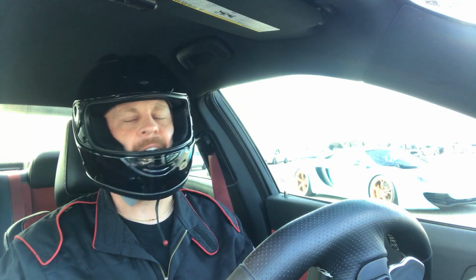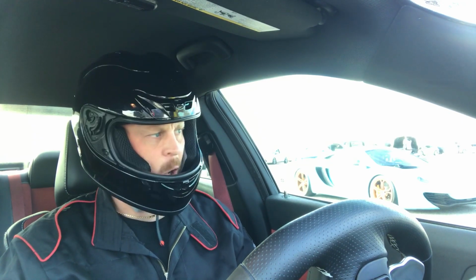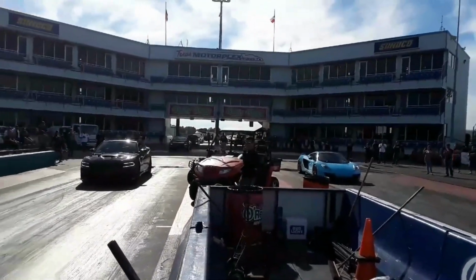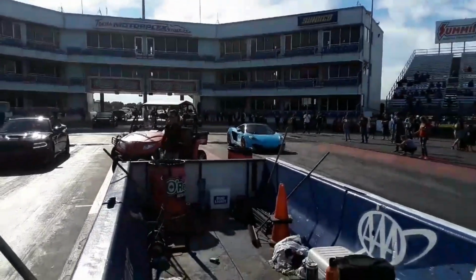There's a lot of street tire guys out here. I'm hoping they're pulling them outside of the groove and saving the groove for the big power guys that are running radials and slicks. So we're about to find out here in a second. We'll send it. You think he's gonna break 10? He should break 10.